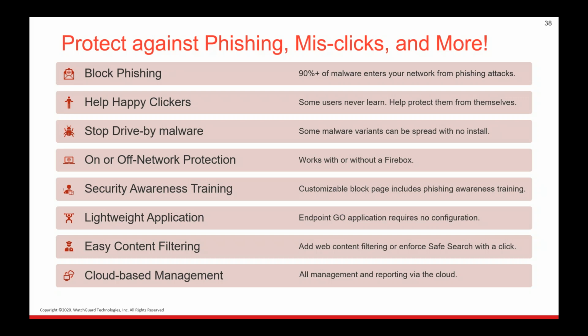That content filtering is a click in the web interface. You don't have to do any additional installation of certificates on the end user's machine or anything like that. You just define what content filtering policies you may or may not want or enforce safe search just by going into the web interface and applying it to the policy for the devices you want to manage. And of course, we have lots of management and reporting functions in the cloud.